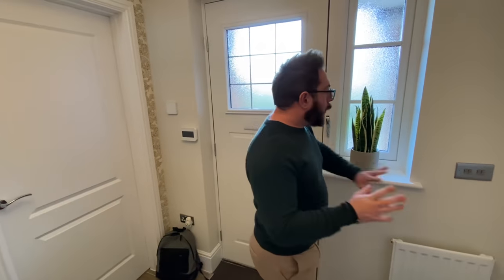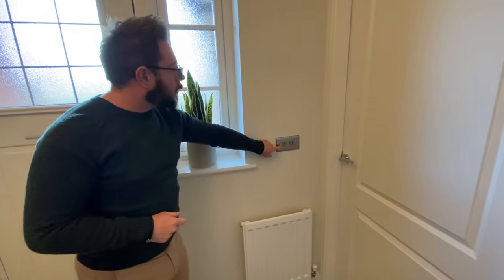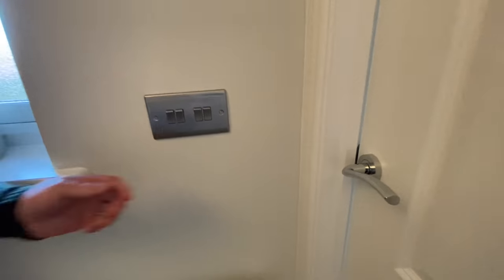Now, I don't know which way to go. Which way do you think? Well, we always go left normally, don't we? We do. So, before we go into this room, you can see the upgrade again. There is a nice chrome switch, and also the door handles. Really nice door handles, and they feel real quality as well.